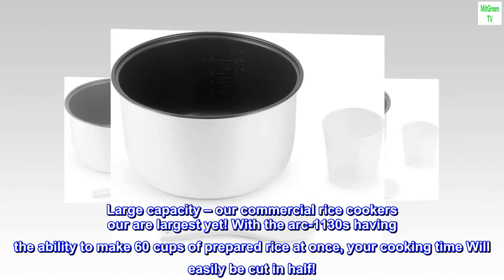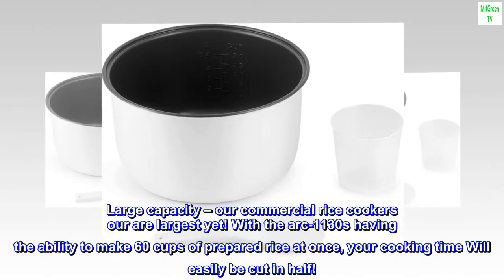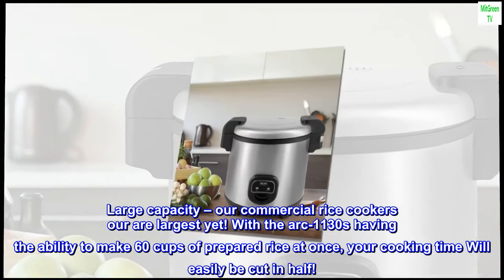Large capacity. Our commercial rice cookers are our largest yet. With the ARC 1130s having the ability to make 60 cups of prepared rice at once, your cooking time will easily be cut in half.